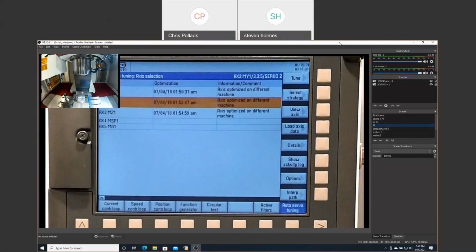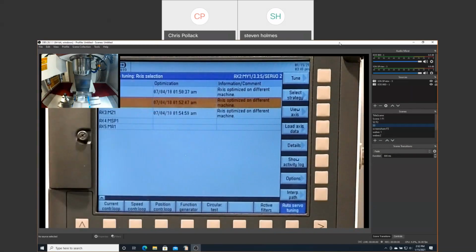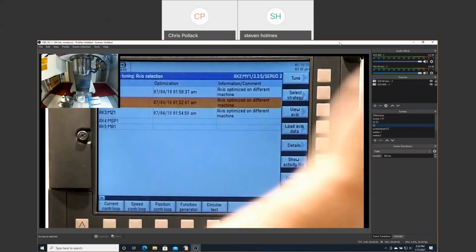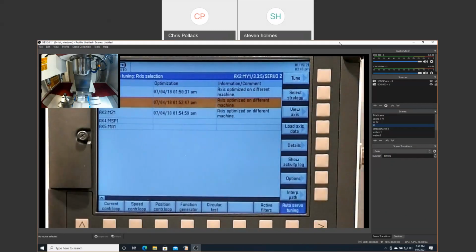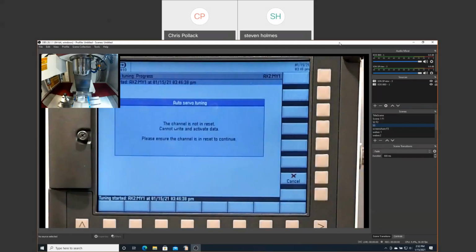Now what I would suggest is you go through tuning each axis, and maybe I pick X, double check that same strategy. You don't want to pull a previous strategy that may be different now that the OEM could have used, because there is a back-end file that gets written. Once you do that, now we're going to select the tune option.